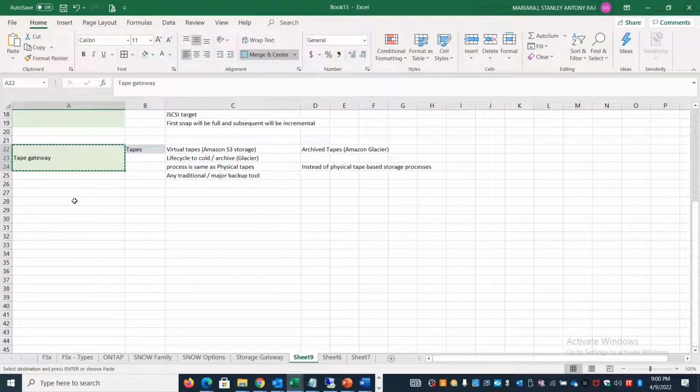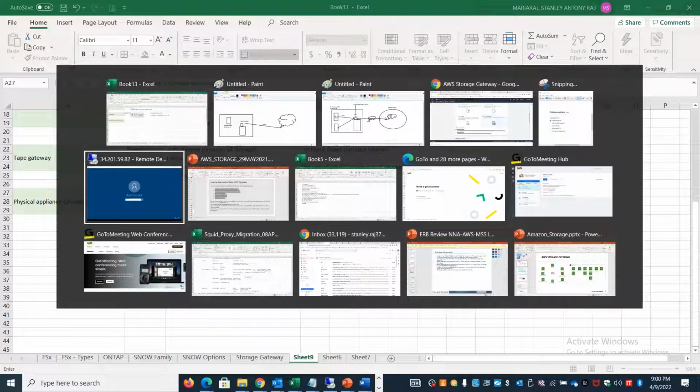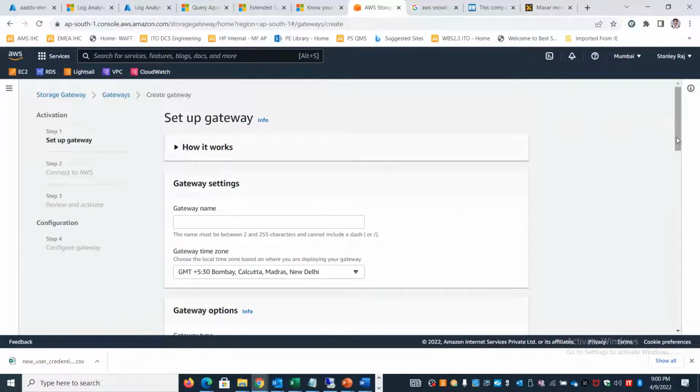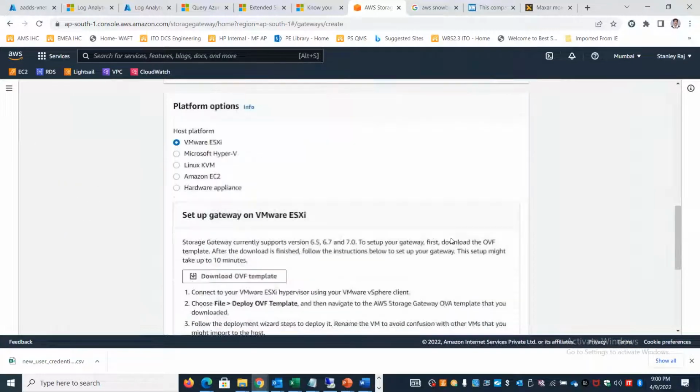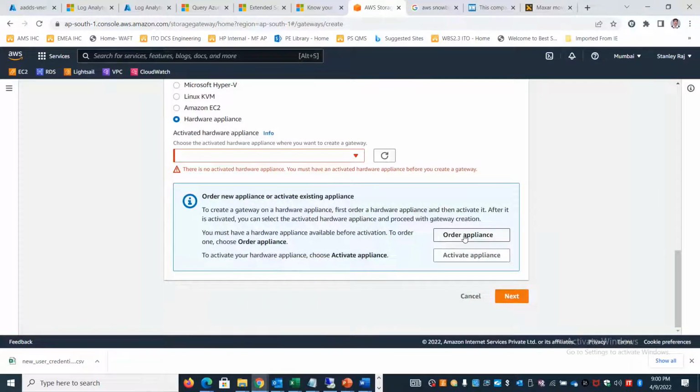Now the next option is the physical appliance. If you don't have a virtualization technology in your on-premises, you can go and purchase the physical server or physical appliance called storage gateway. Because if you don't have a virtualization option, then you cannot download and import the OVF file, right? Then you have to go and ask for the physical hardware appliance.